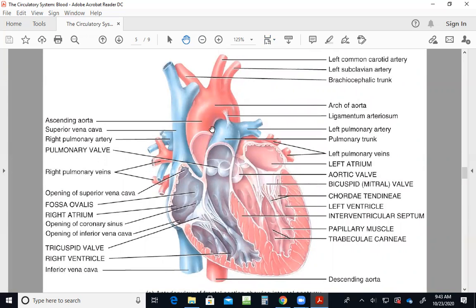And we see a lot of the things that we've already talked about, aside from those valves. So once again, highlight, starting on the left there, the aorta, superior vena cava, right pulmonary artery, pulmonary valve, right pulmonary veins. The fossa ovalis, remember that's a little depression that forms once that hole called the foramen ovale closes. Highlight that. The right atrium is something you want to know as well, along with the tricuspid valve, right ventricle, and inferior vena cava.